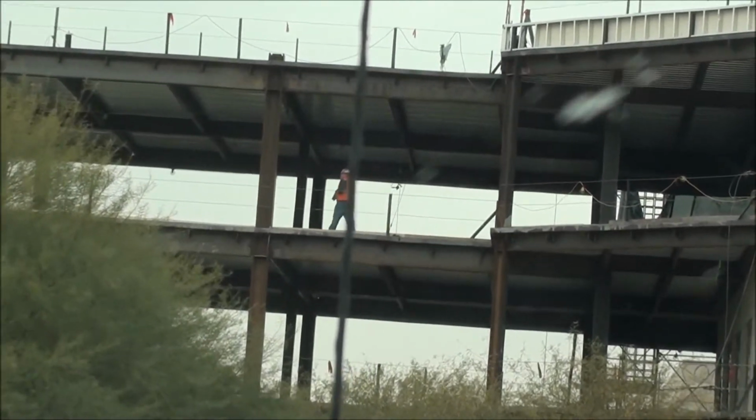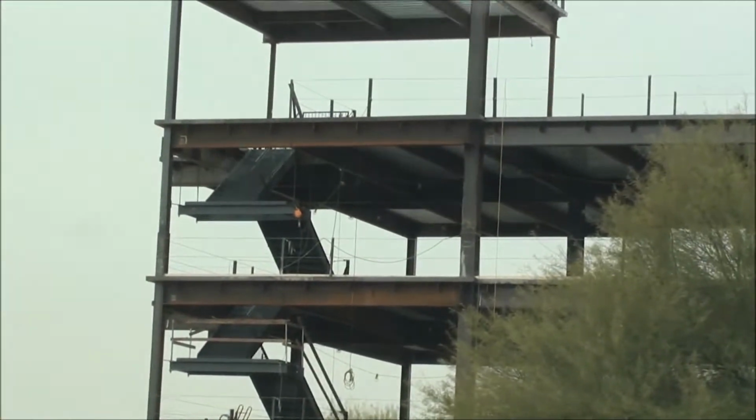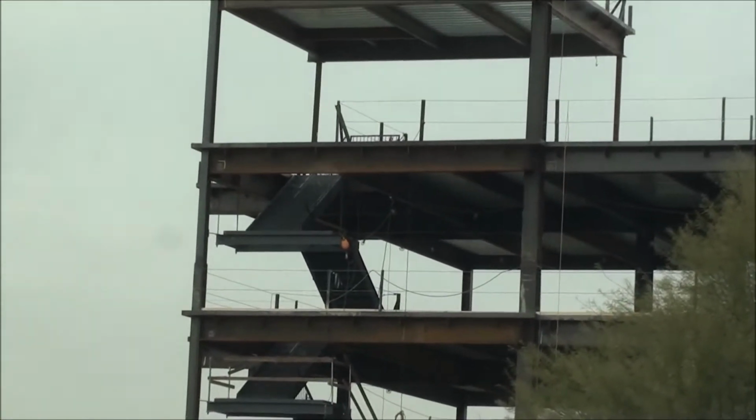There you go. Check it out. There's the stairs.